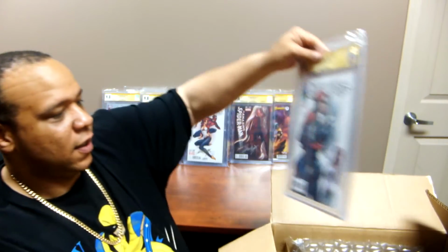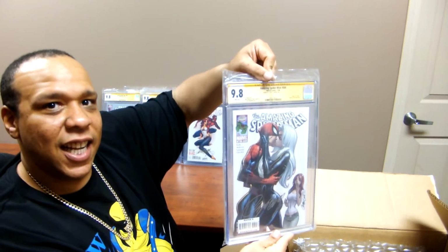Actually, Scott Campbell commented about the quality of the books I was getting signed. He was quite impressed. That impressed me too. Cool. Look at that, another 9.8. And of course, this is the classic.